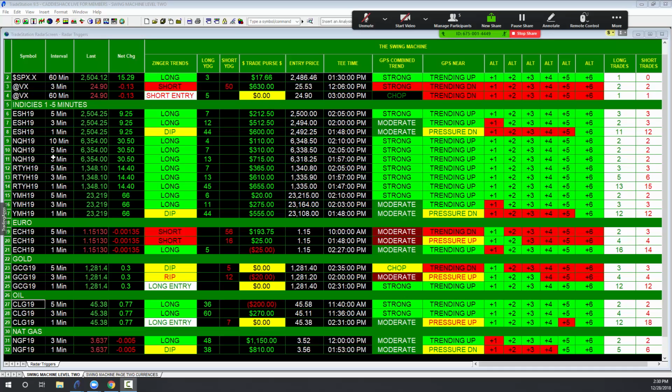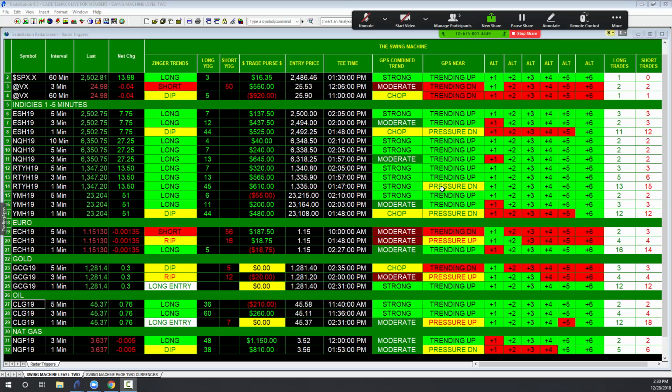Let's look at the Russell. Let's just skip the NQ for a minute. We look at the Russell, the 1 minute, 45 minutes ago. It's up 630, a little moderation. You might want to take your profit now.